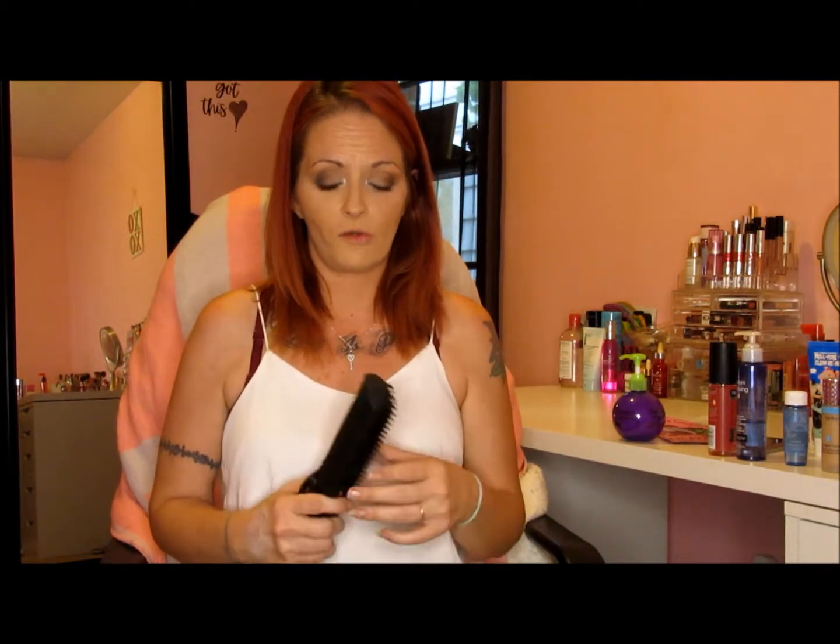It's very easy on the hair. I love this. This is a great brush. There was a point where this didn't totally straighten my hair because my hair was just too hard to manage, I guess. But my hair's gotten a little better, a little healthier, so it works better than I remember it working before, I guess is what I'm trying to say.